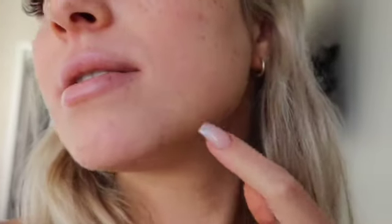Okay, so let me first explain why this is called an Accutane kind of makeup routine, get ready with me. Because I'm on Accutane, my body is just a little bit different than a person who would not be on Accutane. For example, if we get nice and close here, you may see that there is some dryness. So I have to get ready just a little bit differently than the typical person.